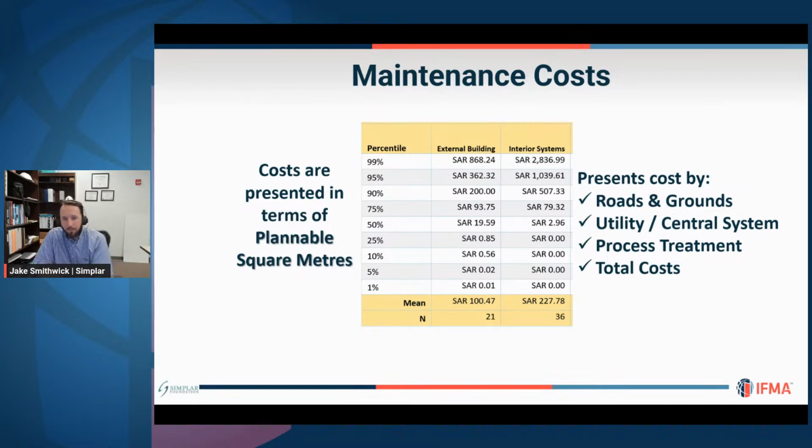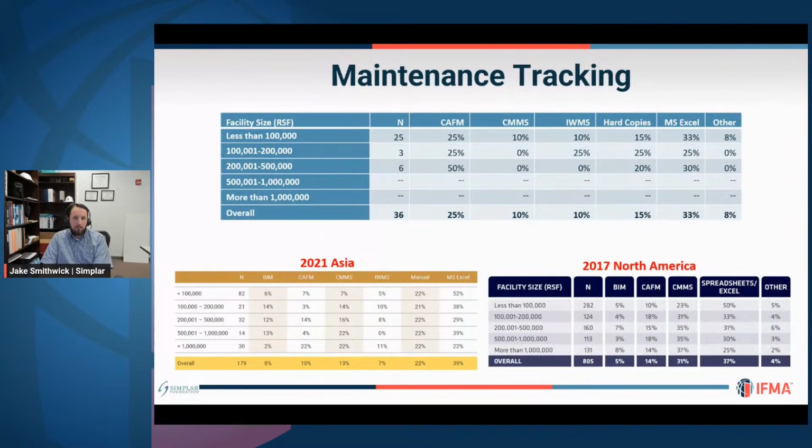This next slide, I think, is really quite interesting. What this shows is we asked FMs how they maintain or track the maintenance programs inside of their facility. We have asked this question in North America for the last probably 20 to 30 years. We've continued to ask it in Asia and Europe and now the Middle East, and you can see the data here. What's interesting is that there are a number of automated or digital tracking management systems which work pretty well, but the adoption of those systems hasn't really taken off.